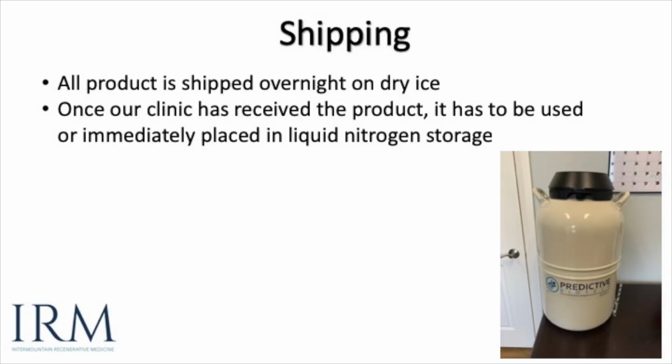But that's okay, because we have a cryo tank here in our office. We have a liquid nitrogen tank. Once we get those cells, we put them on liquid nitrogen, and we can store them dang near indefinitely. We don't like to store them for more than about a week, but we do have the capability if we wanted to. Once our clinic has received the product, it has to be used or immediately placed in liquid nitrogen storage, which is what we do, and then we can keep those around until we need to use them. So that's when injection day comes.